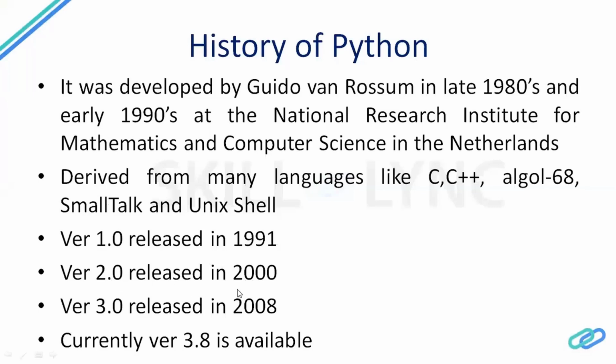Even now there are many programmers who use version 2.7, which is also supported until now. But the version used right now across the industry, 90% of the industry, is 3.0, which was released in 2008. 3.8 is the version which is currently being used, and a 3.9 beta version is also there in the market. So this is a brief history of the Python programming language. You can see it is a very young programming language. It was released commercially in 1991.